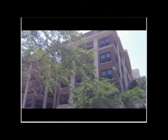So I want to go ahead and walk through the history of two of these buildings. Then we'll take a brief break. I'll jump right back in. I'll show you a couple clips, and we'll talk about where we go from here. So let's take a look at the Ambassador Hotel.